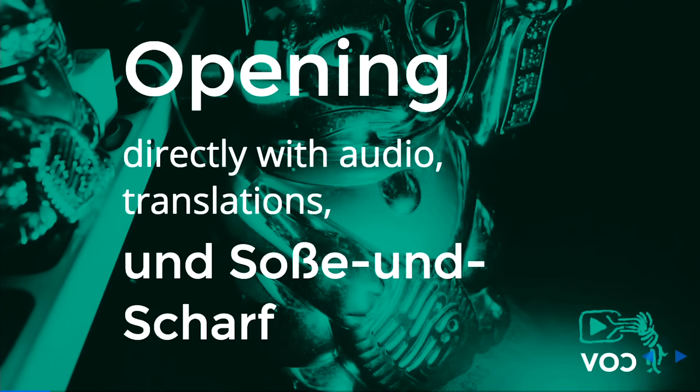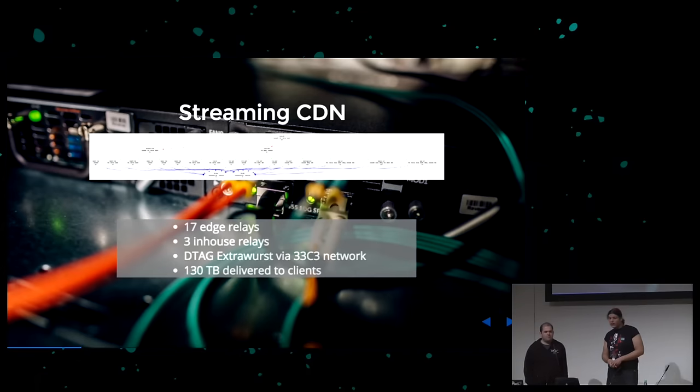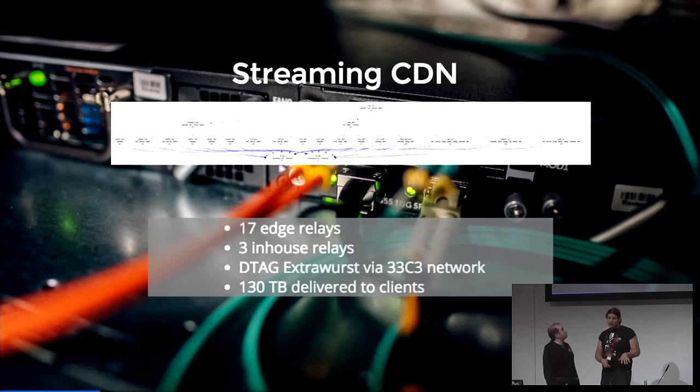So great. So this year's streaming CDN, we had 17 edge relays, 3 in-house relays. All the Deutsche Telekom customers were directly fed from the 31st C3, and we delivered over 130 terabytes.